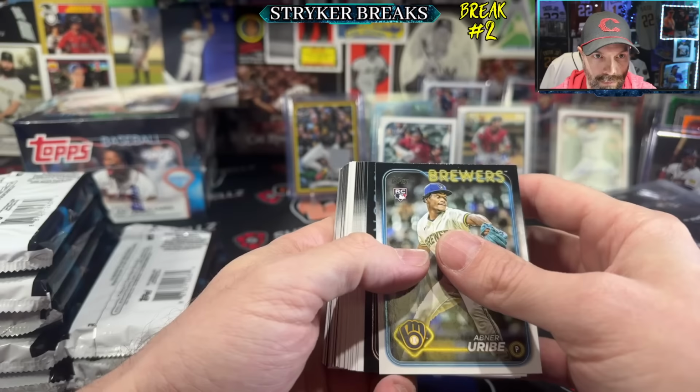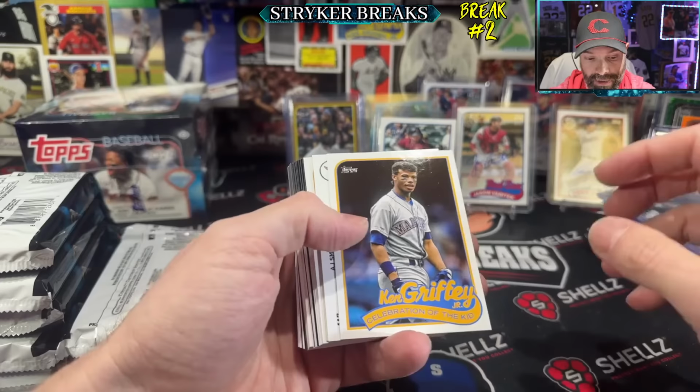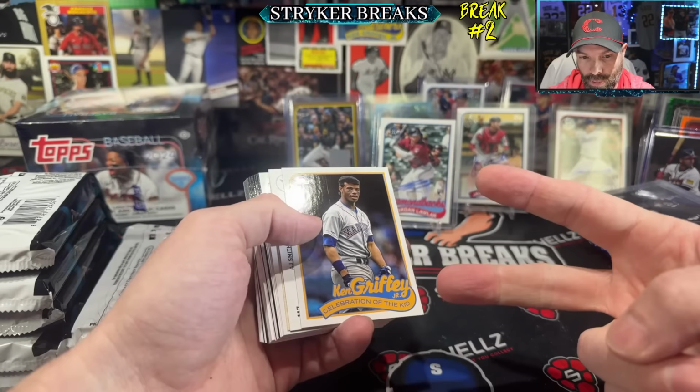Hangers have more parallels for half the cost. Well, the Blasters have, I worked out all the numbers. The Blasters have holiday parallels, so there's three of them guaranteed per box, and all the other stuff. The only thing is, you're getting two parallels, two yellows, in a hanger box. You're not getting any of the holiday parallels.